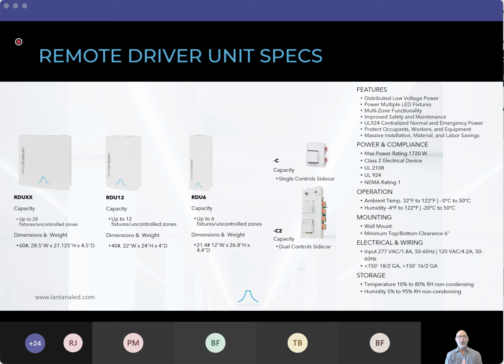You can't really tell from here. Hopefully I'll get a chance to show you in person, but these RDUs are very substantial. So it's 16 gauge cold rolled steel, very well crafted, very, very solid, which is important for a lot of the industrial applications that we're using them in. You'll also see we have that C and C2. Those are our sidecars, and those can house the controls that can go along with the RDUs.